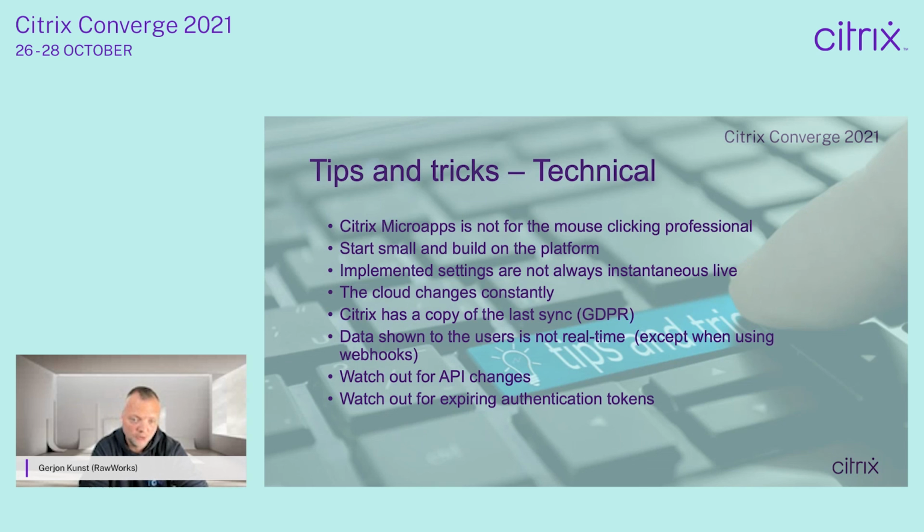That also means that the data shown to the user is not real time, except when you're using webhooks, because when you click on a webhook, it gets the information. That's why webhooks mostly are a bit slower, because they have to get the information. But as said, if you're using a data loader to get the information from another portal, for example a ServiceNow integration, and you cache some of the data locally, that data is shown, and it's not the latest version of the data that's in the ServiceNow database. So when using the syncs, you have to take into account that the data is always lagging a bit.